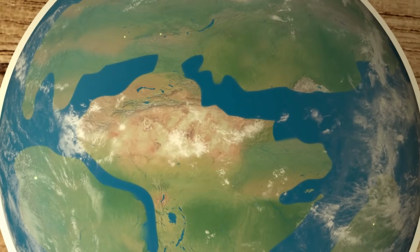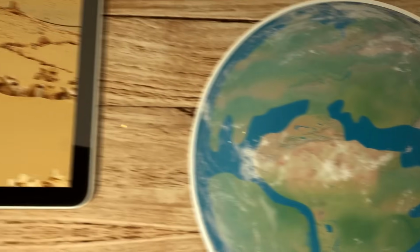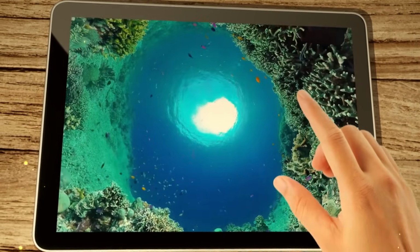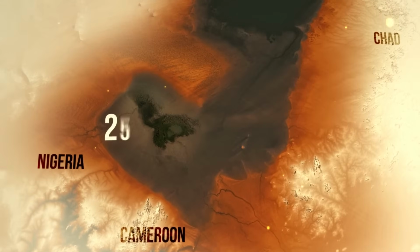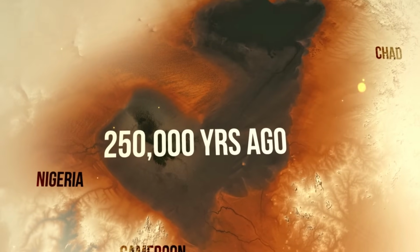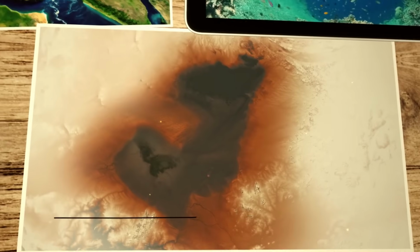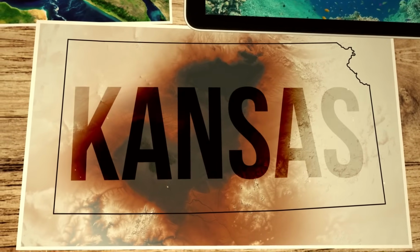But all that water didn't just disappear with no trace. Under the sands of the Sahara, scientists have discovered a massive ancient lake, which they're calling a megalake. Makes sense? This lake formed around 250,000 years ago when the Nile River flooded the eastern Sahara. At its biggest, this lake covered over 42,000 square miles. It's about half as big as Kansas.